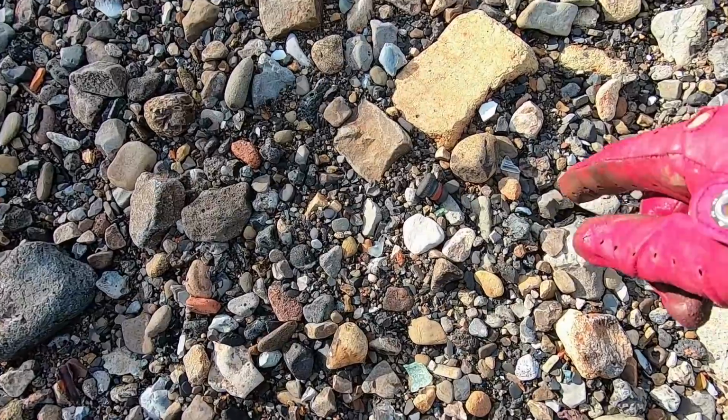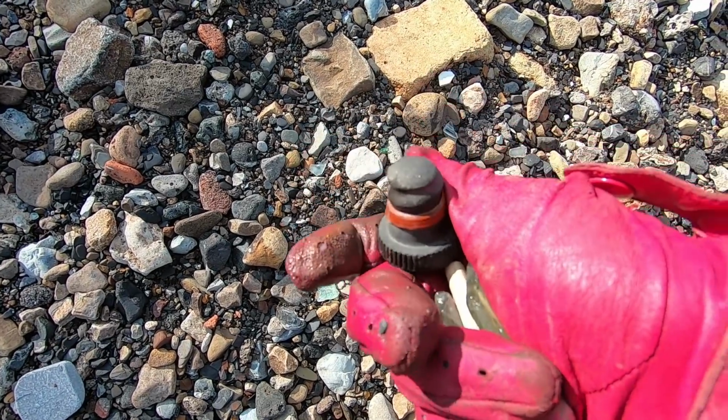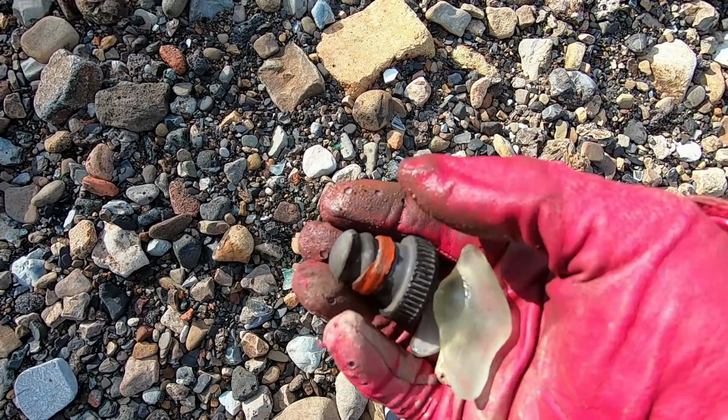Ooh, another find, another find. It's a vulcanite bottle stopper. Brown. That's a nice one. Still got its original rubber on too. This is turning out to be a really nice piece of beach.